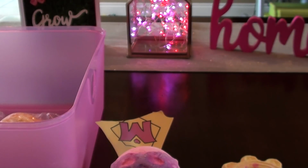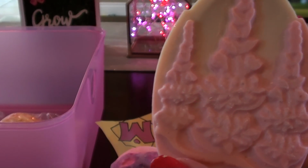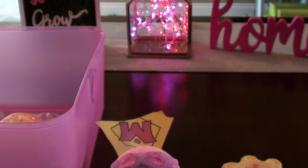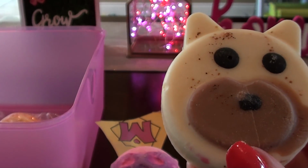This one's still really strong. This is probably one of the most floral ones. This is Purple Loose Strife. Yeah. And then I have one of these. Let's see, what is he? He is Honey Bear.